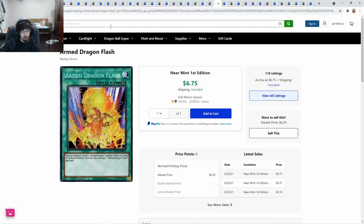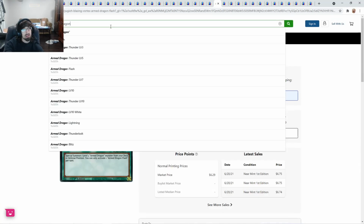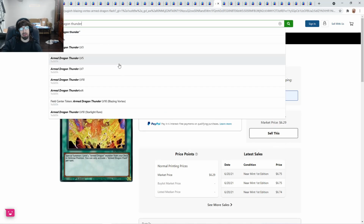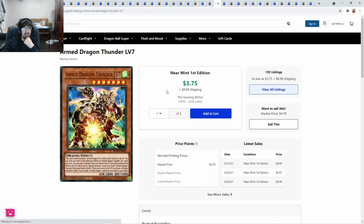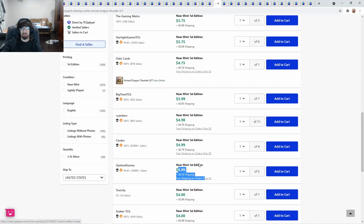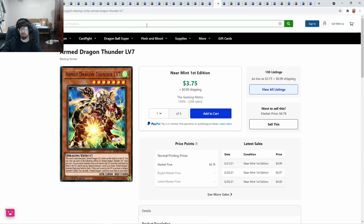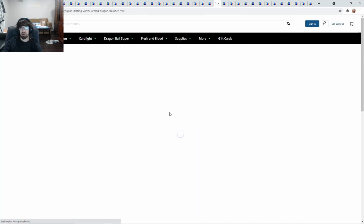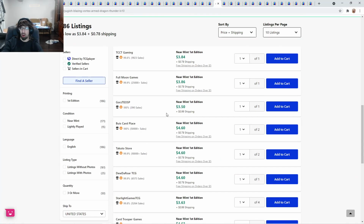You also have Armed Dragon Thunder level 7 here. I'm supposed to do level 10, aren't I? But yeah, these are $5, so they're creeping up. Flashes were like 5, so they are creeping up to 7. And then level 10s here are doing the exact opposite.